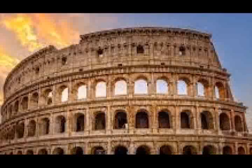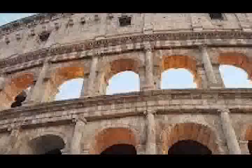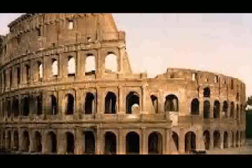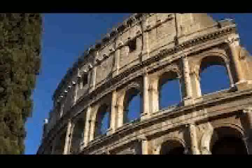The Colosseum. The Colosseum is one of the 7 wonders of the world. It is 615 feet long, 510 feet wide, and 157 feet tall. Construction was started for the Colosseum in 72 CE and finished in 80 CE. It could hold 50,000 to 80,000 people at once.